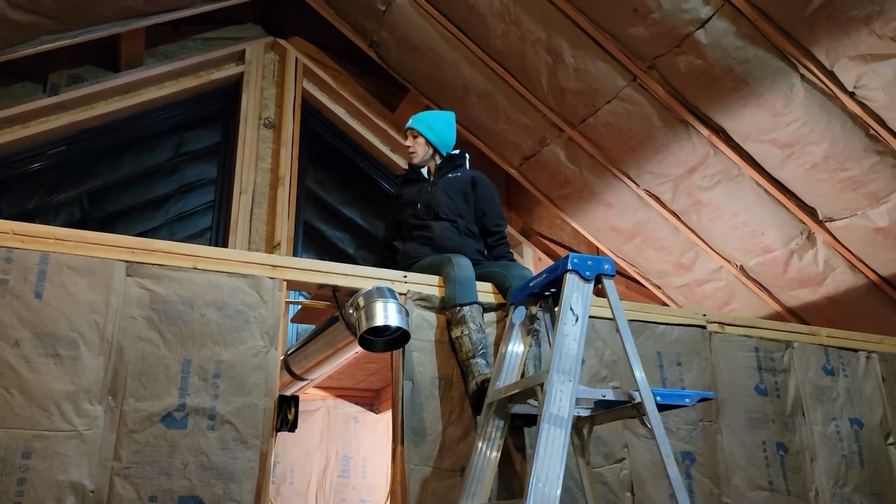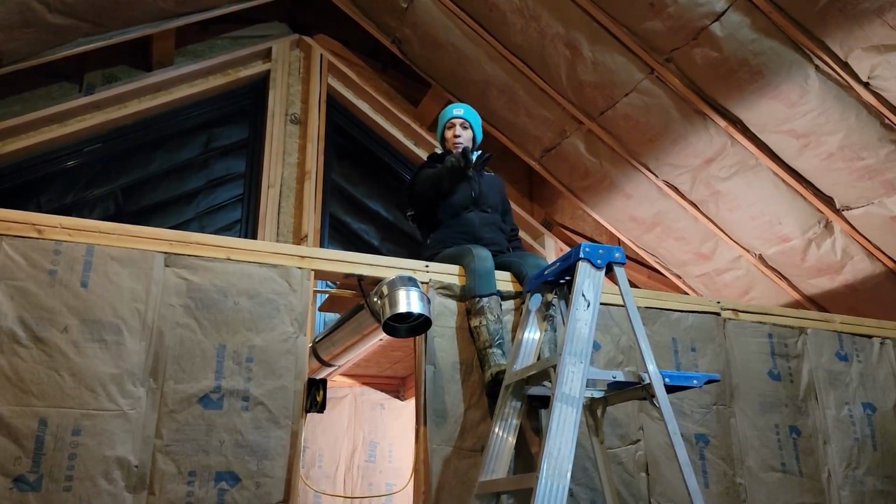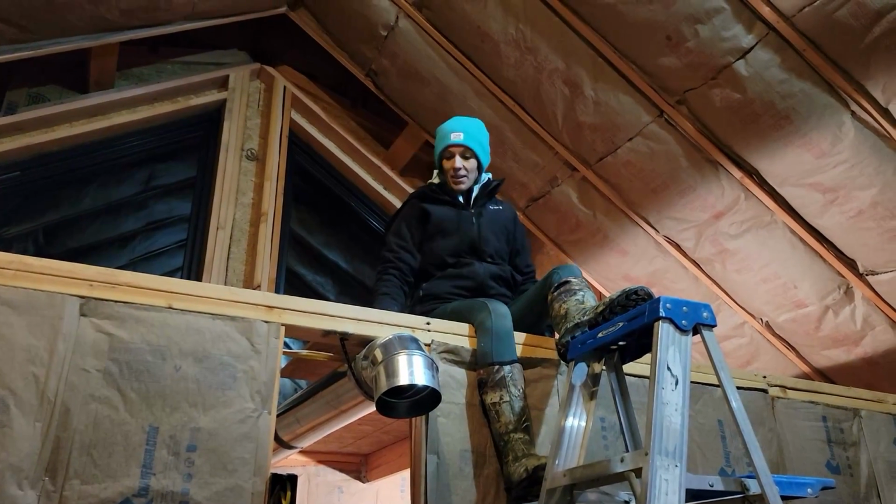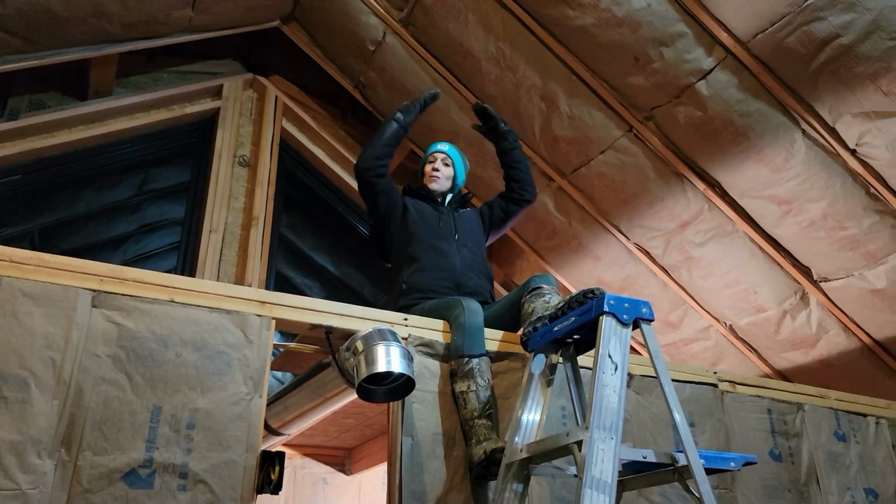All right, Elf on the Shelf, what do you think? No, I got rid of that little creep last month. Are we centered? Are we good? Yeah, I think it looks significantly better. So now it will line up nicely with the peak.